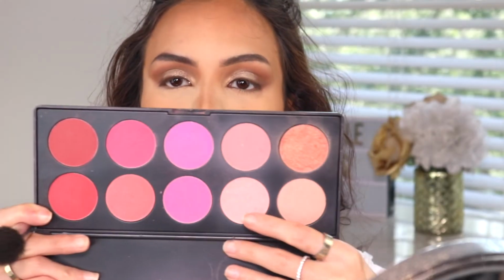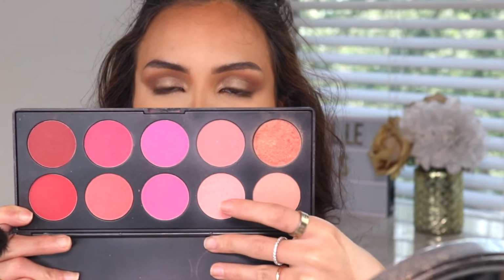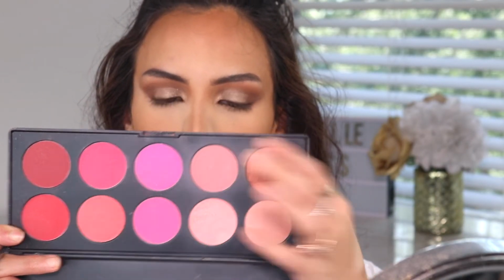I'm going to use this color right here. I'm going to mix these two. It's more of a peachy color and then more of a dusty rose shade. And pop that on my cheeks. See, that's pretty. I may or may not have used a little bit too much blush, but that's fine.